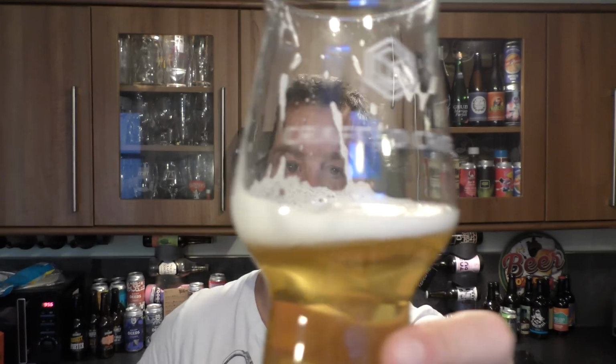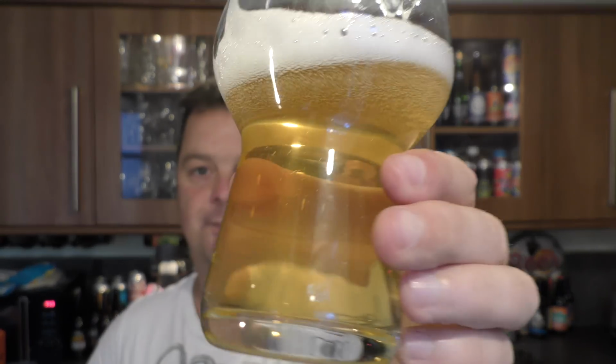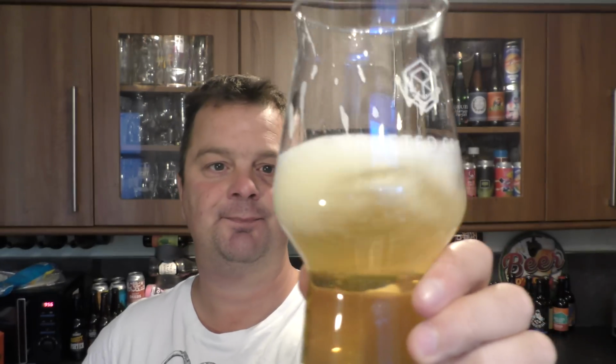Nice lacing on the glass. Slow moving carbonation. Extremely drinkable. Extremely drinkable beer. Brewdog, they've made for me, it's been quite impressive really.